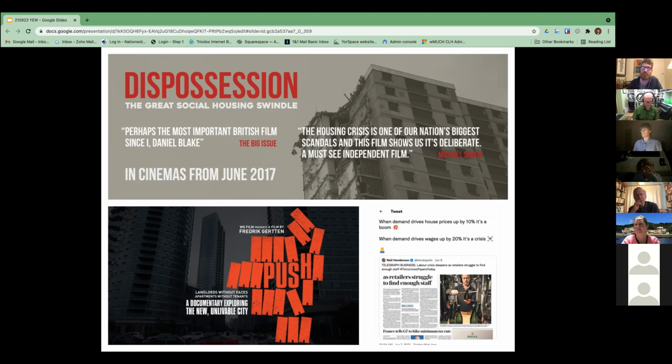Help to buy schemes don't really do that. They just put people in more debt. But also, notwithstanding the right to buy, York has fallen massively behind on its supply. I mentioned the restrictions around conservation and the local plan, but between 2014 and 2019, we were supposed to have built 2,800 homes, and we actually delivered 500. So it's just horrendous.